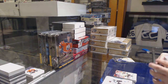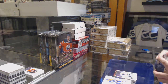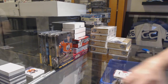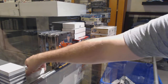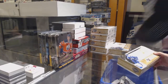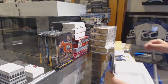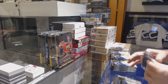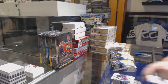You know what's crazy? They're selling way less than they did the first year. Jack Eichel milestones for the Buffalo Sabres. Like, way less. And a John Gibson red for the Anaheim Ducks. So imagine that. They were not lower numbered. I don't know why they were so different this year than the previous years in terms of sales.